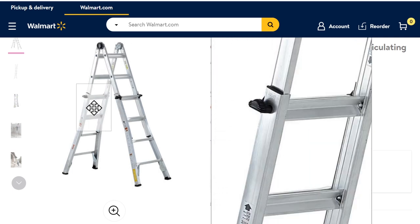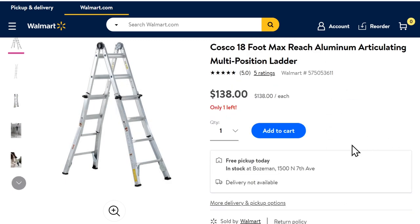And the locking mechanism for the rungs, though, is the same. It may look a little different. It just has a plastic cap over the exterior. It's pretty much the same concept there.